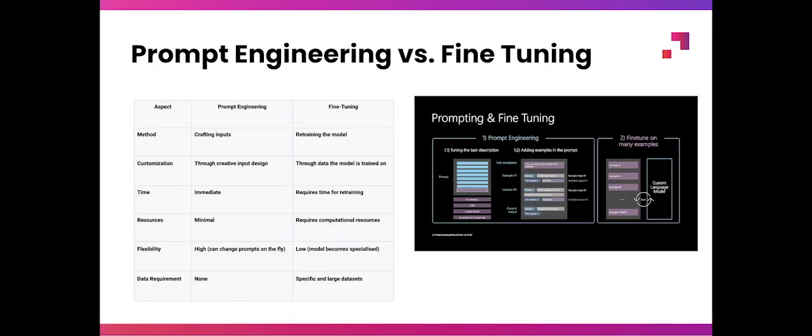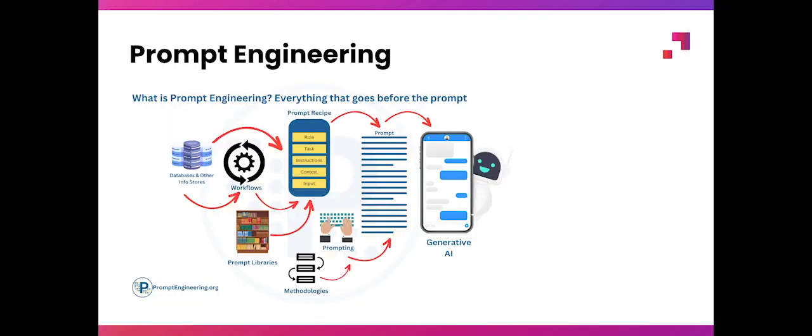Two concepts often come into play: prompt engineering and fine-tuning. Both are methods of guiding AI to produce desired outputs, but they differ significantly in their approach and application. This quick tutorial will explain the difference between the two and provide insights into when and how to use each method effectively. What is prompt engineering?